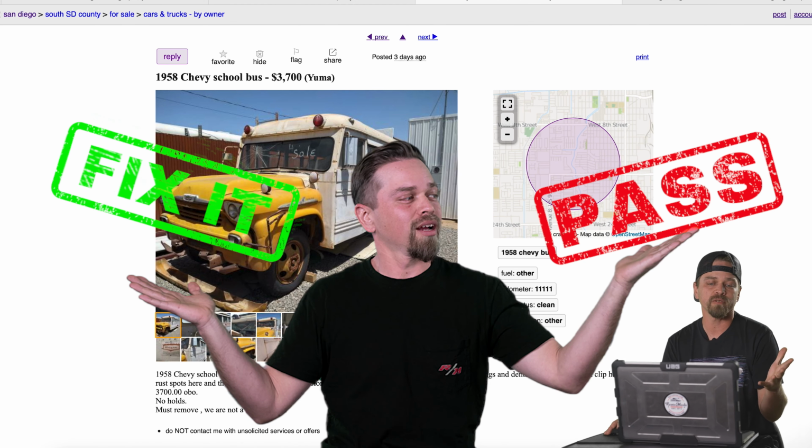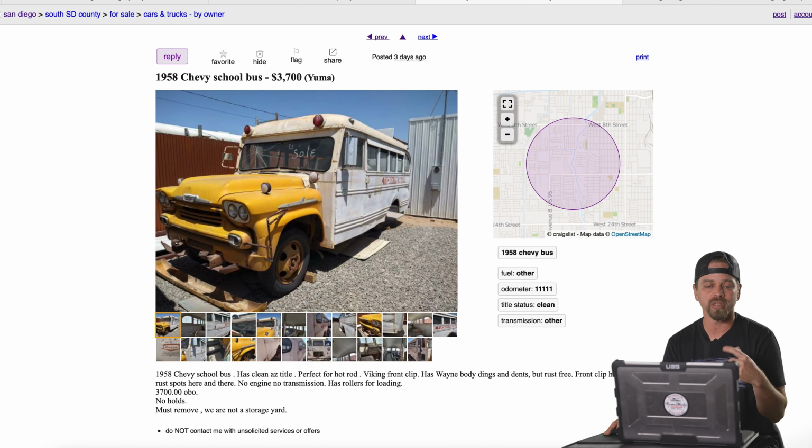At $3,700, I would say fix. It's a big project, but if you're looking for something unique, big, and you have these types of needs where you need a large vehicle that you could stand up in, fit a lot of people, fit a tiny home in there, whatever you want, fix on this one.